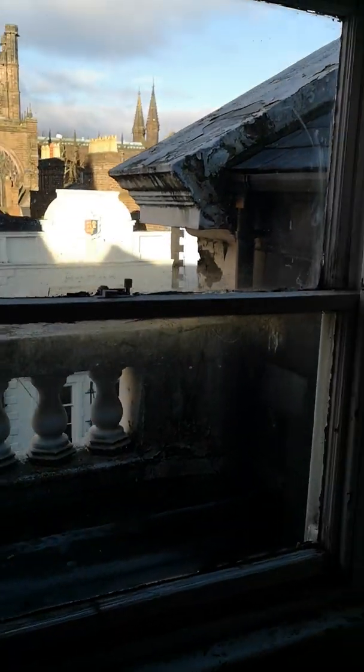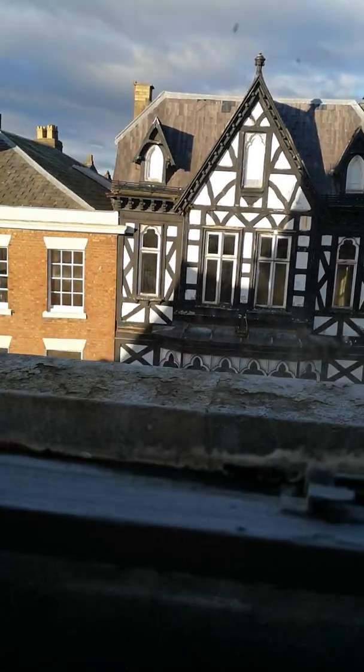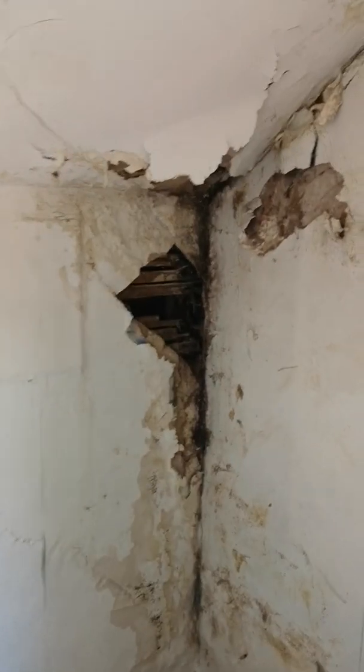And then going down the steps, we're now into the Neoclassical Section, which is the 1829 building. Quite a good view, isn't it? Obviously, you can see there are sections that have been boarded up. So it would have been straight through there originally, whatever was there. And the last room at the front, which unfortunately has seen better days, but you know, it is a bit of an old building.